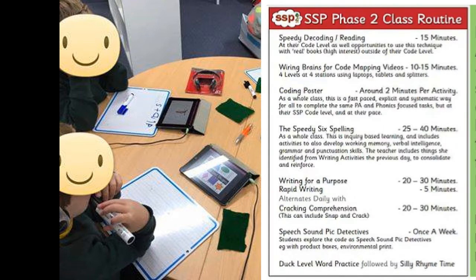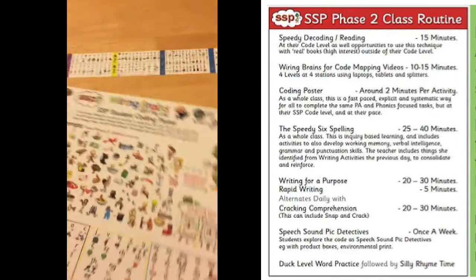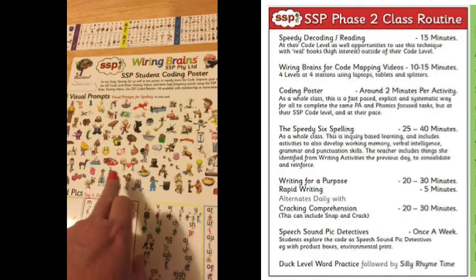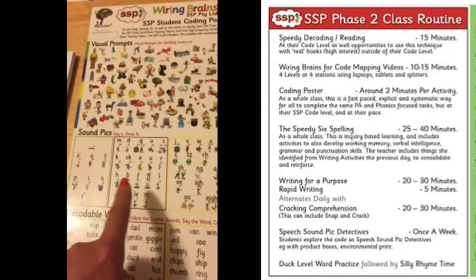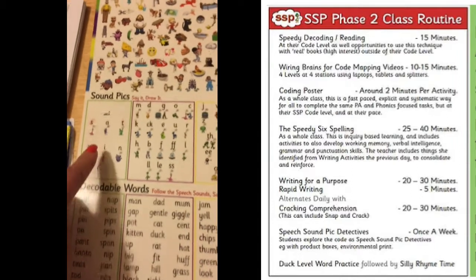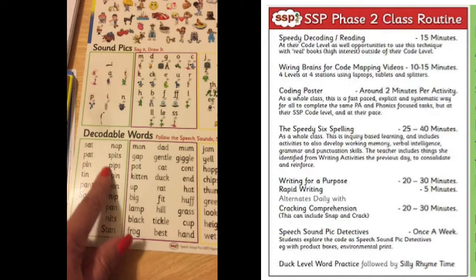They watch their code level video, and the next activity in the phase two routine is the coding poster. On the coding poster, they start off with visual prompts, which are for phonemic awareness. Then they go to grapheme recognition and letter formation. They use those sound pics, the representations of the speech sounds, to decode words.